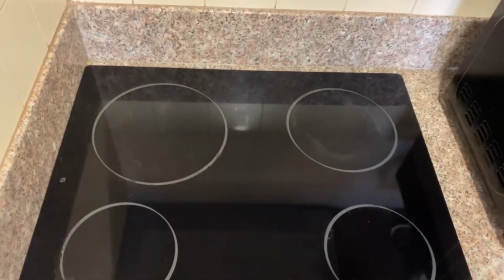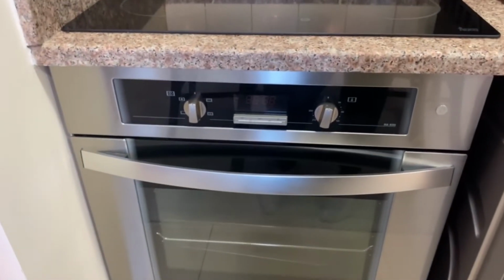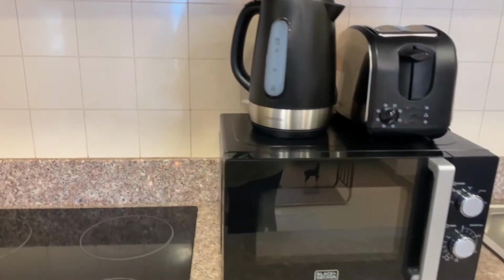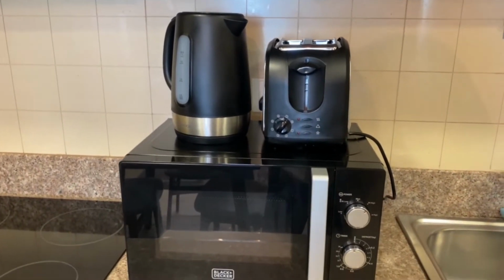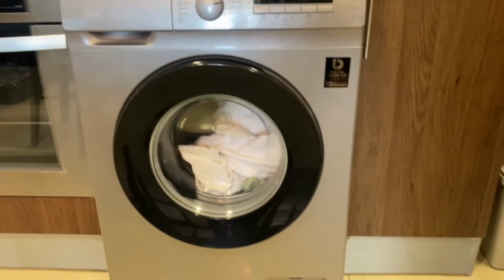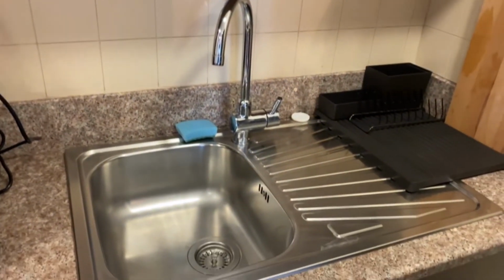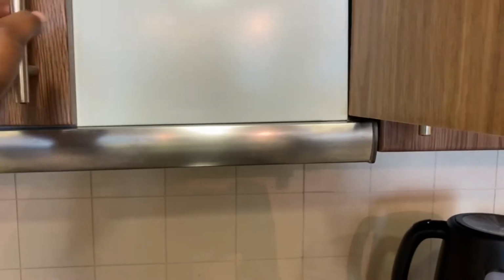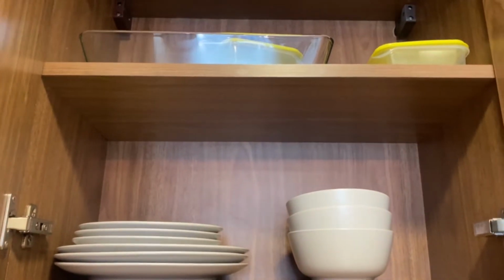You have your electric stove going on. Then you got your oven, a microwave, a toaster, and a hot water kettle, an electric kettle. Then you have your washing machine, a sink area, and different cabinets. So this Airbnb did come with some dishes, which is cool.